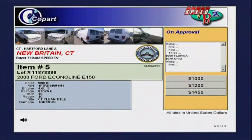have just started. Let's take a look at this live auction out of New Britain, Connecticut. These are in the Hartford lanes. It's a 2000 Ford Econoline. You see that on the left-hand side in the green box. On the right, we see Ohio, Florida bidding back and forth on this one right now. This one has a clean title. It has some top damage on its roof. Looks like Ohio wants this one, though. Going one. It's a run and drive verification.